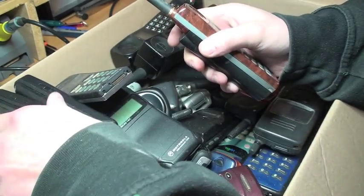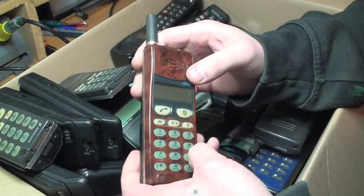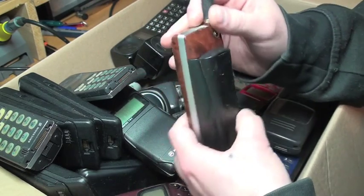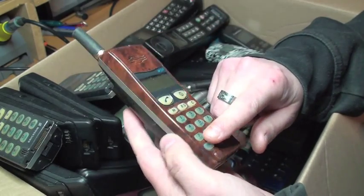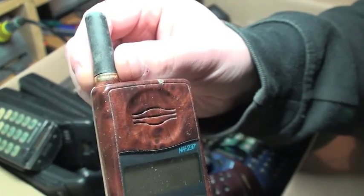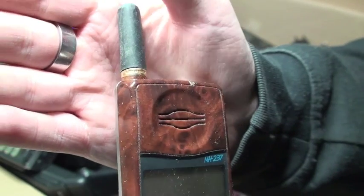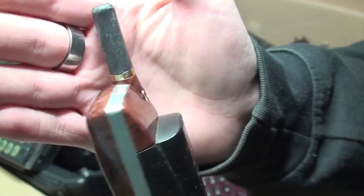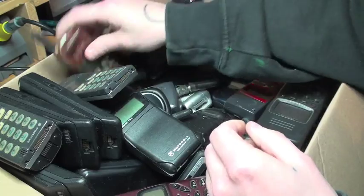So later on I bought this phone. Actually I got this one from a friend of mine. You can see it's pretty nice front here, and this ring right here is actually real gold. You can see the stamps over there. It's 18 karat gold there. So yeah, that's cool. This was a very nice phone.